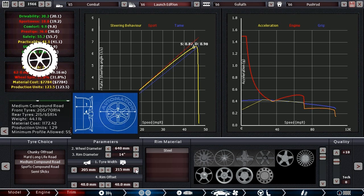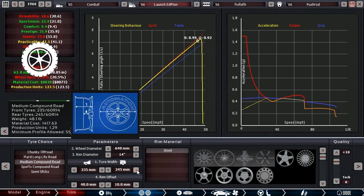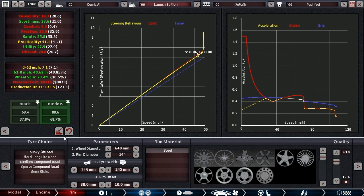Perhaps going with larger rear tires. So it seems that it is the case that going with larger tires on the medium compounds makes it a better muscle car. Again, I'm learning. I don't know really what makes a good muscle car because it's not my specialty. Interesting. So would 245s make it even better?